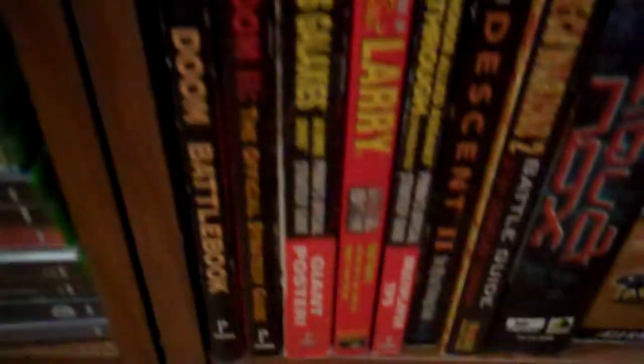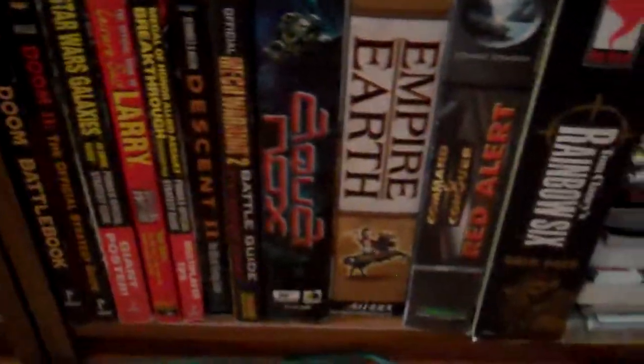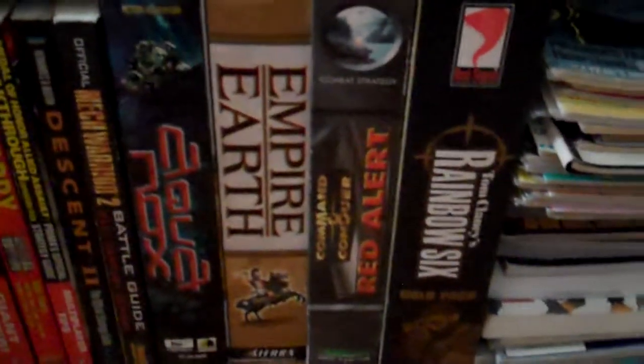Got some PC stuff. Some strat guides. Doom, Doom 2, Star Wars Galaxies, Leisure Suit Larry. Love that game. Love all those games. Descent 2. Got some games. Let's see. Command & Conquer Red Alert, Rainbow Six, Empire Earth, and Aquanox all in the box.